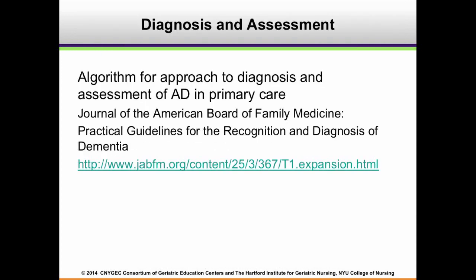And so here's just an example of an algorithm that you can use for the diagnosis, management, and assessment of Alzheimer's disease in primary care. What's nice about this algorithm is that you can follow it to whatever step you're comfortable with. For example, if you're comfortable doing the initial evaluation and the screening but not the workup, then you can decide if you want to complete the whole algorithm or if at a certain point you think a specialist referral is necessary.